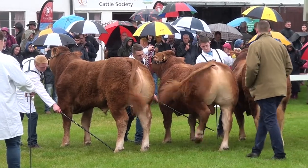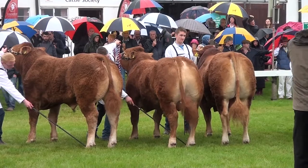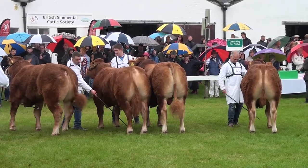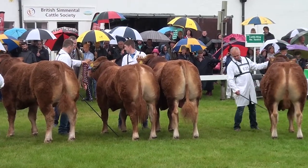Judging ring number 13, the last class to be judged there was class 55 for the heifer born in 2015. And first prize for the same exhibitor, Mr. S.B. Haley, and third, 368, Marissa T. Queen Radford.